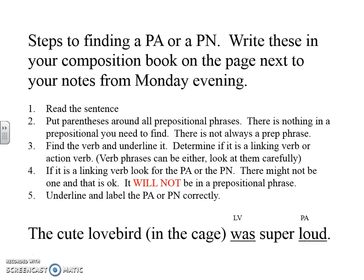Number three, find the verb and underline it. Determine if it is a linking verb or an action verb. Now, just so you know, every verb this week I'm using is a linking verb because that's what the lesson is this week. Next week when we do direct objects, they'll all be action verbs, and then it'll blow your little minds when I put the action and the linking verbs combined. If it is a linking verb, and it will be this week, look for the PA or the PN. There might not be one, and that's okay. It will not be in a prepositional phrase.